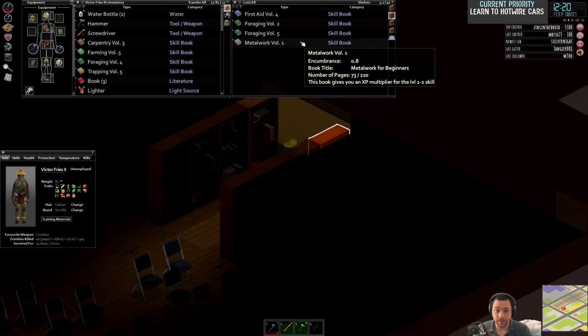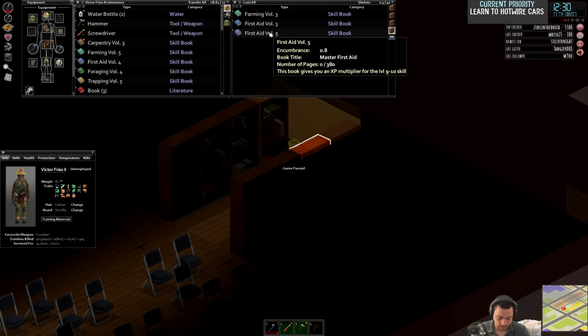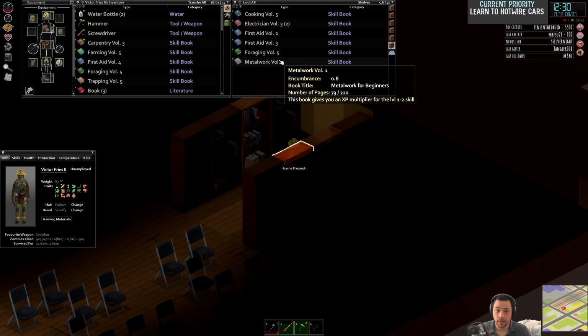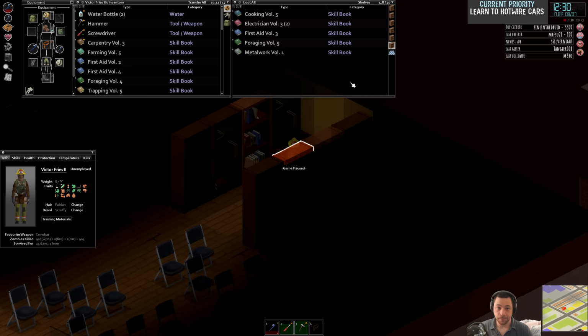Is it really going to do this to me? It's going to dangle all the other books I need except for the one mechanic book that I really am after. I think that's what's happening here. Alright, so first aid 2, and now first aid is done. So just mechanics 1, metalwork 3, trapping 2.